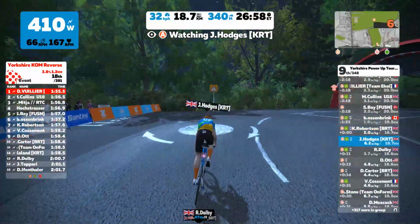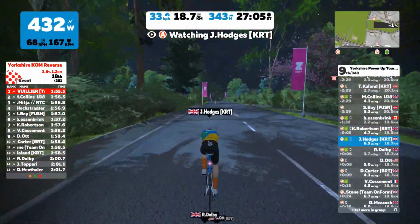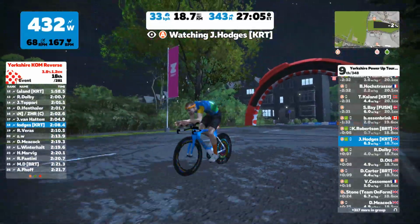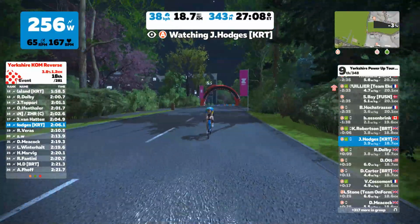Hodges now on that TT bike. Dolby now trying to chase it down. Looks good. Hodges looking good, man, here. No draft for this boy. And that's exactly what this TT bike does.